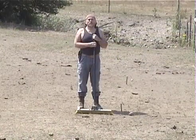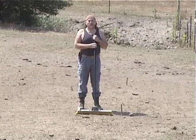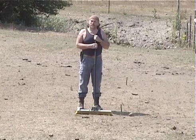I'm going to use a broom to sweep the area clear of previous track. Of course, you can use anything you find in nature, like a willow switch or brush or anything else.